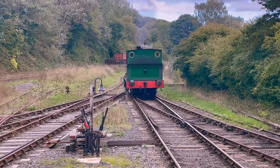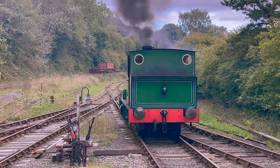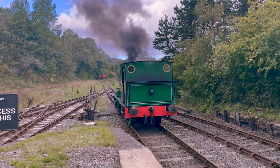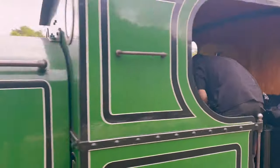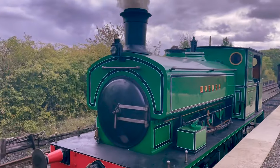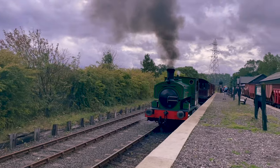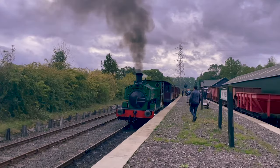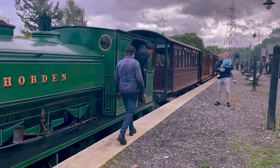Look at all the steam coming out the top. And then they're going to connect it at the front, let's go and see how they connect it. Dad? Yeah? Imagine.